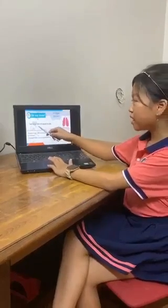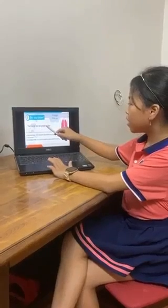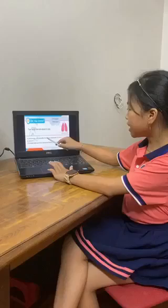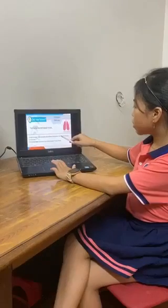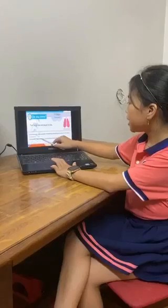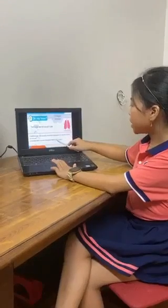Do you know two lungs are not equal in size? A person at rest usually breathes between 12 and 15 times a minute. Children and women breathe faster than men.